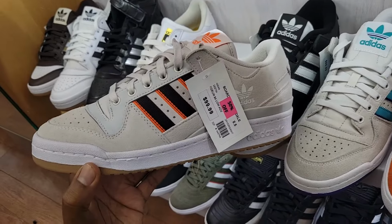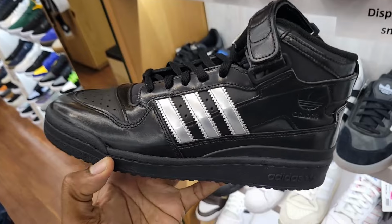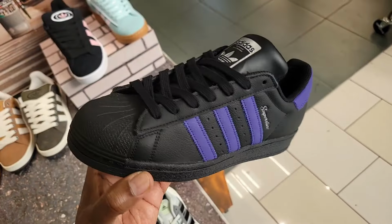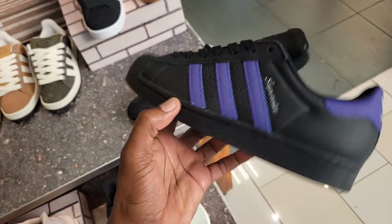I like this one. Some good materials on that as well. Got the Form High, shiny black leather. Pretty clean on these as well. Vans Off the Wall. Talking about Journeys and seeing this new colorway of the Superstar. Black with the purple accents. You definitely can't go wrong with these, bro.